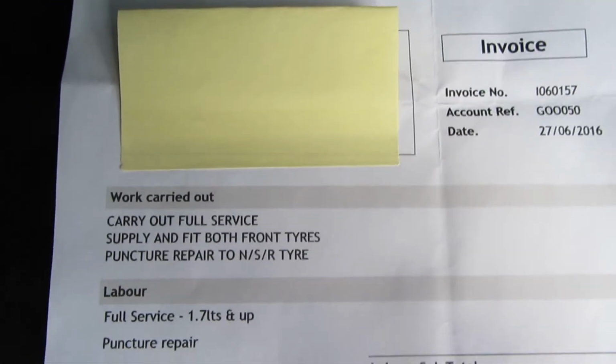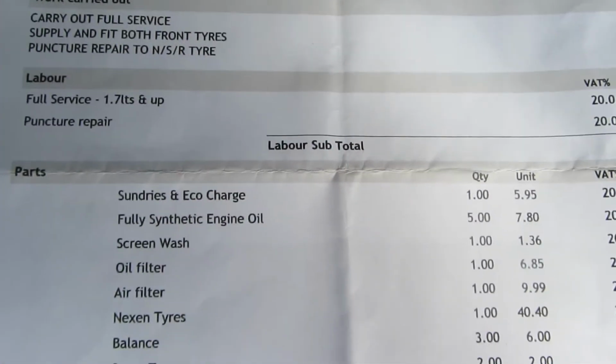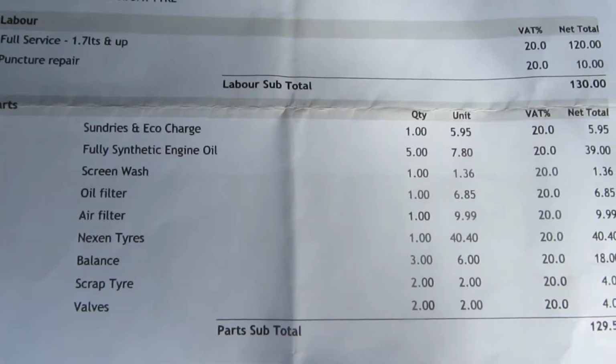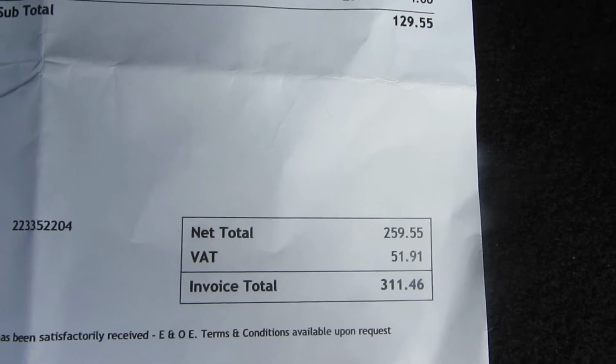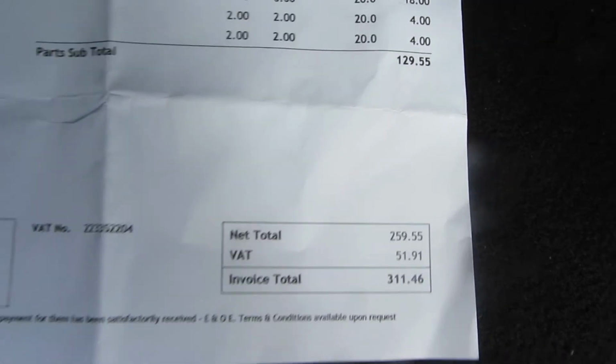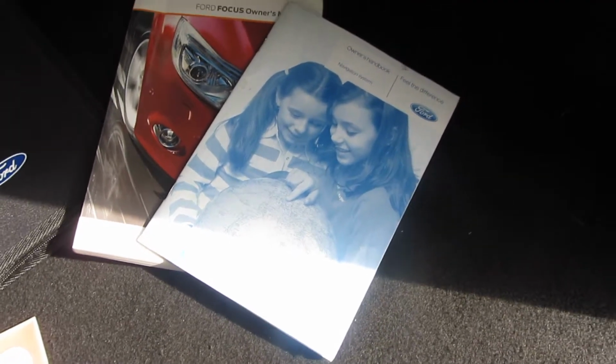We can see 1.7 litres and up of the oil, full service, puncture repair, and we can see down here air filter, oil filter, screen wash, oil, sundries, etc. Total cost for that service are very reasonable, £311. So that's all coming with the car. Likewise as well, the MOT certificate, as I mentioned, expiring in January 2016, and no advisories. A couple of books are coming with it. You've got the neat little wallet here, Ford wallet, and you've got an owner's manual, a satellite navigation manual as well. So there we have all of the docs.